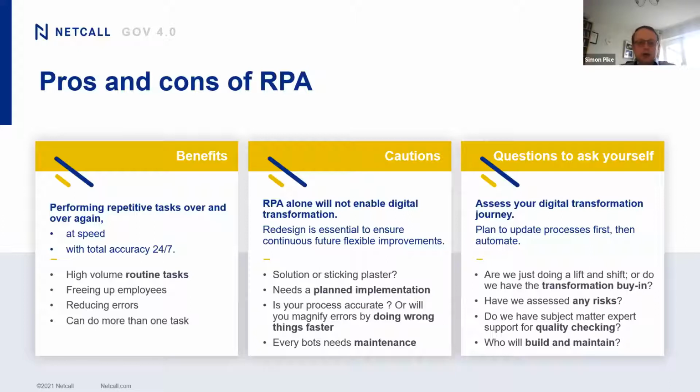I think there's a danger or a risk that RPA could be seen as a silver bullet to all your problems. And again, it's about understanding where that can have the biggest impact. It's mindful that you've got to support your business case, thinking about the specifics of what you're trying to solve, and identifying that right solution.